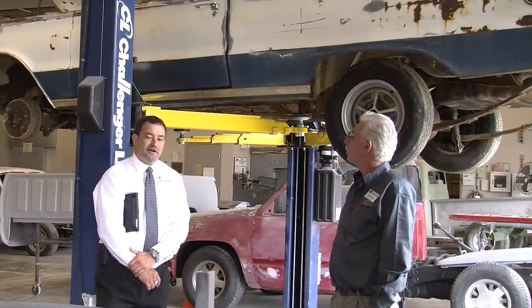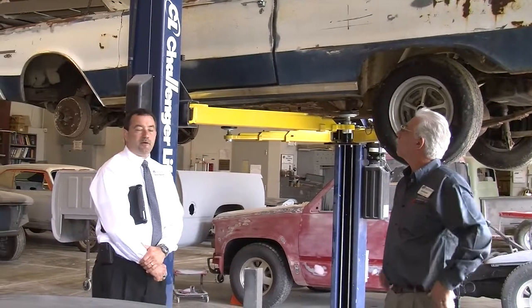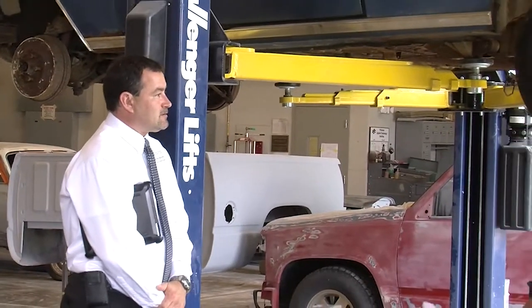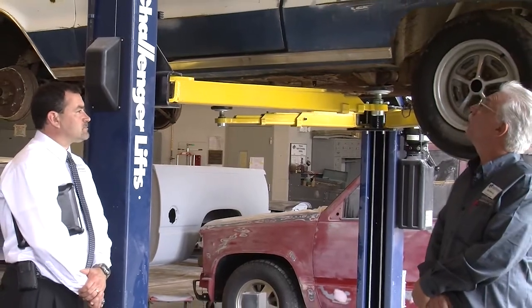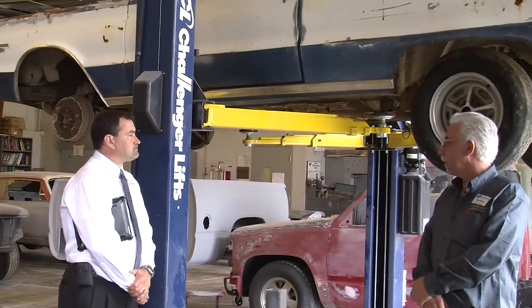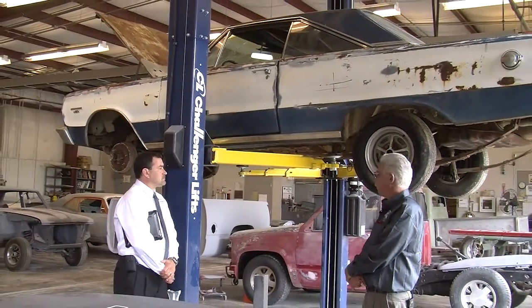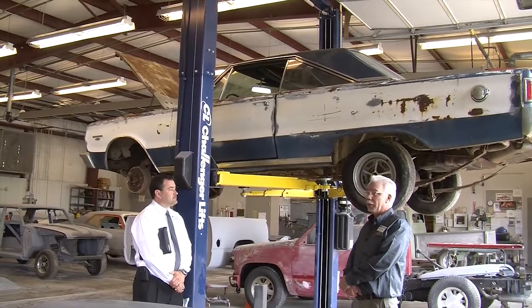We were fortunate enough this year to actually acquire a lift for our auto body program. Tell us about some of the things that it helps us do with our cars here, Bob. With Dennis's help, we were able to get this Challenger 14-foot, 10,000-pound capacity two-post lift. It's really great for putting vehicles up and inspecting the underside. It aids greatly with our mechanical classes.